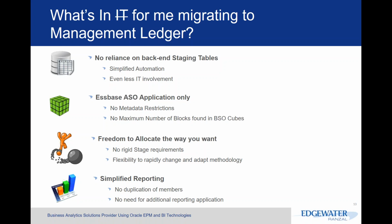Now what that means in a very real world situation is that we can add more dimensions. We're not restricted if we're hitting a block size because we only have, for example, 3 stages and we're duplicating dimensions within those 3 stages. We can't add more dimensions even if we wanted to sometimes. And with ASO, with S-Space ASO cubes, it allows us to have greater flexibility in terms of the dimensionalities which we can add, and of course that means that we can have better reporting.